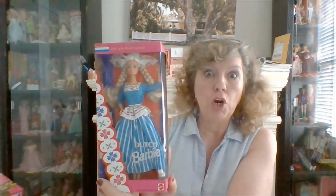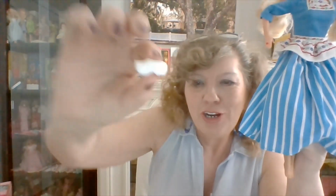Ooh, Dutch Barbie. Be right back. And here is Miss Dutch Barbie out of the box. Here's her little shoes. They're going to go on her. I think these are going to be good because they're thick. And they're probably going to stay on better because they are a thick shoe, don't you think? Make them stay on a little better than those little thin ones.